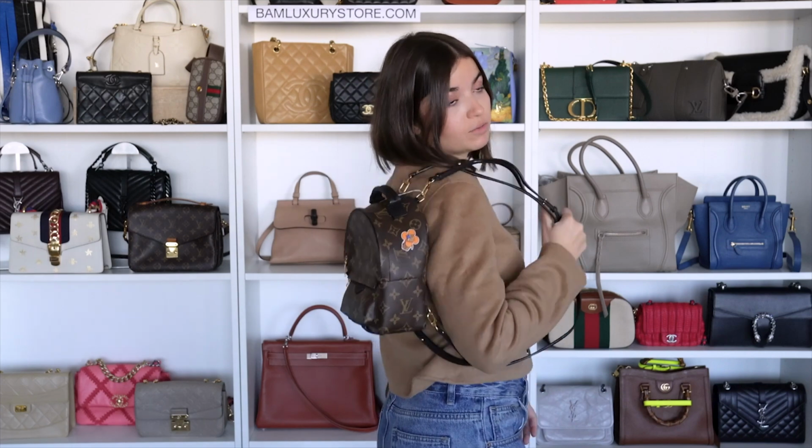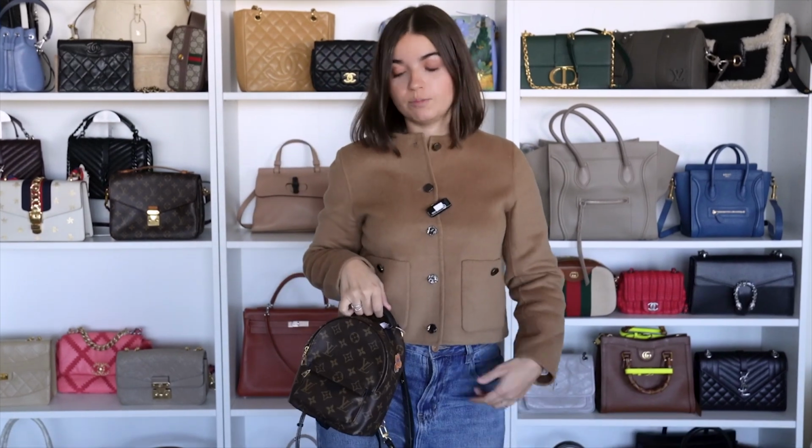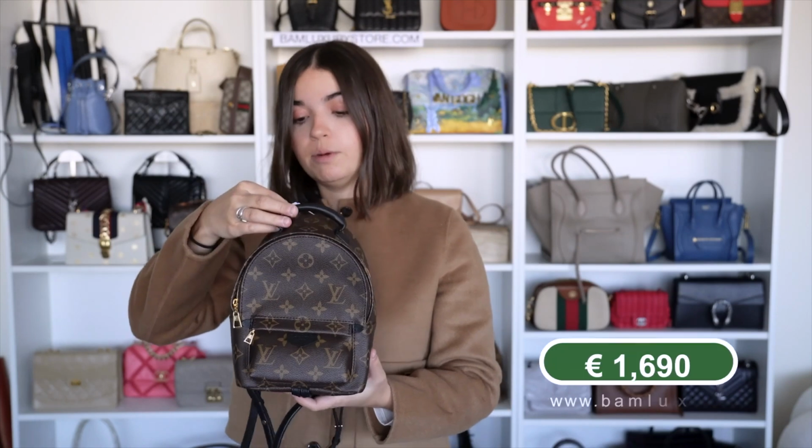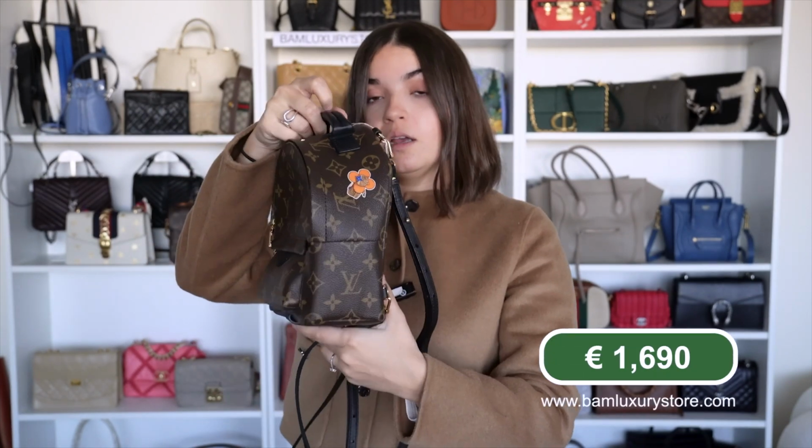This is a bag that you can wear as a little backpack, or you could wear it as a crossbody bag simply by changing the straps. The straps are adjustable. This is a brand new bag. Price is 1,690 euro. Amazing bag.